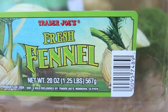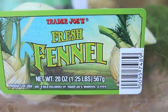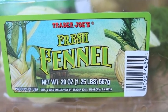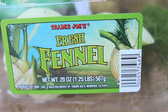Talk about varying foods. I love fresh fennel. Again, this doesn't have to be organic. Fennel is so crunchy. It's so good for your digestion. So if you have IBS or digestive issues, try and eat a bunch of fennel. You can either roast it or you can just chop it up into little tiny cubes and put it in your salad, and it makes for a very crunchy salad.